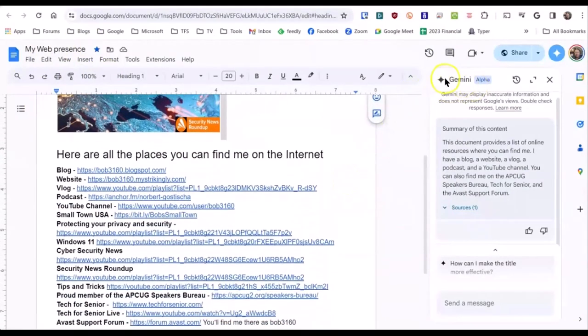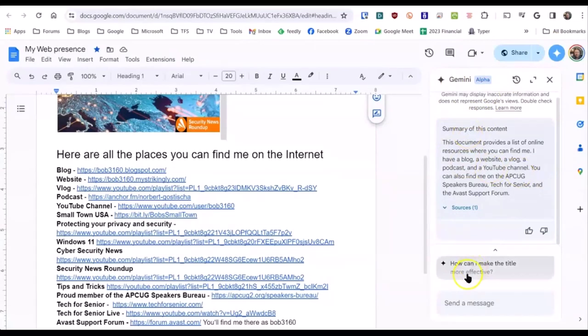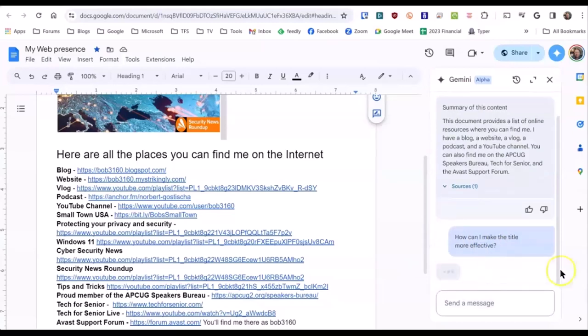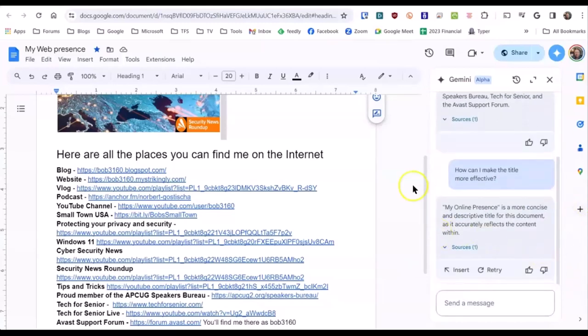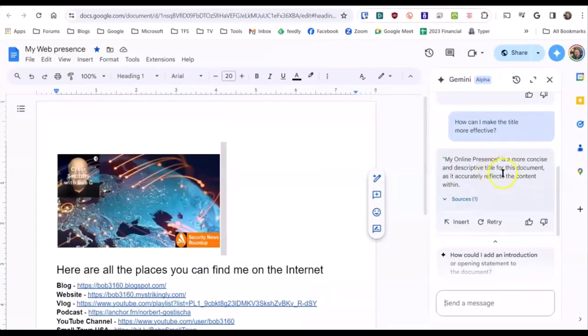So let's take a look at what Gemini can do. It gives me a summary of what's in the document. And next it says, how can I make the title more effective? Okay, let's go ahead and click on it and see what it says. My online presence is a more concise and descriptive title for this document as it accurately reflects the content within. Good suggestion, I may just follow that one.